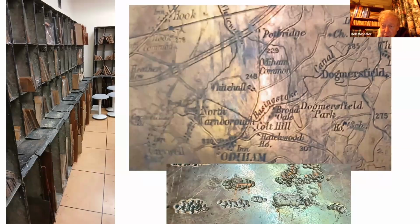At the bottom, you see Odium. To the north is the M3 with the Hook exit. A motorway on a copper plate created in the 1890s? Yes, because these plates were regularly updated right up to the demise of the series in the 1970s. I had hoped that the plate might tell me something about the origin of the sheet, and I found that what it showed me was a modern half-inch such as I had used in my youth.